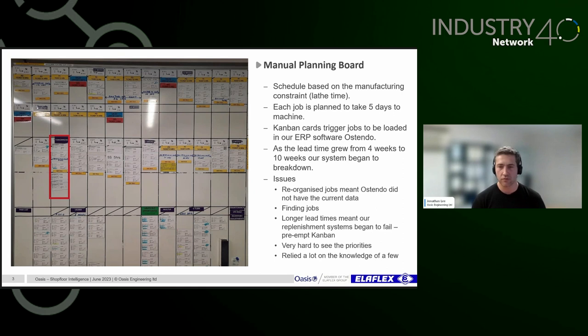So a lot of frustration with, is it in production? Is it still waiting to be done? We didn't know what's going on. The bigger problem we found was with the long lead times, our replenishment systems began to fail. So our Kanban had all been tuned for this 4 week lead time turnaround. And as soon as we're out at 10 weeks, we get a Kanban card triggered and our only option is to plan it in for 10 weeks away. And that means that we run the risk of running out of product.